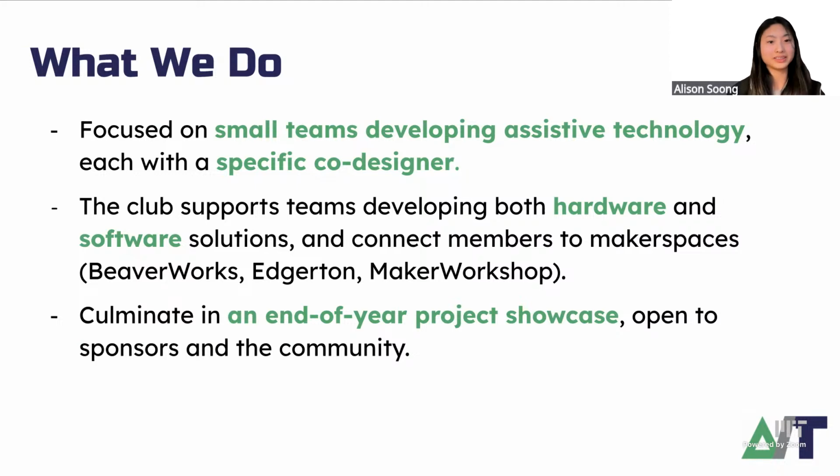They're working directly with someone with a disability that they're getting to know as a person, and what their day-to-day lives look like, and they get to see what are the things that we can create or work with them to create, a solution for a problem in their lives. So our club is kind of like a makers project team environment where people can come and work on these really impactful projects.